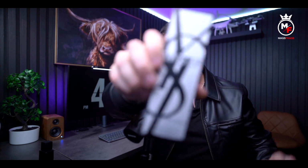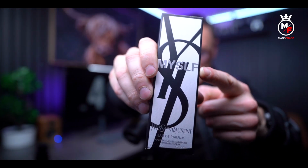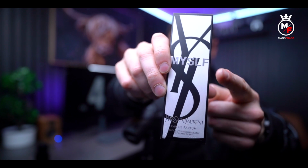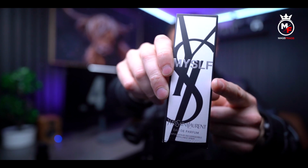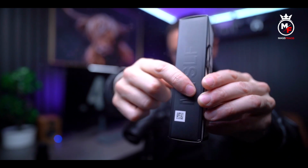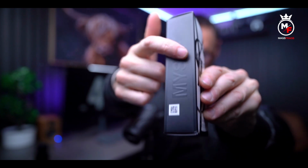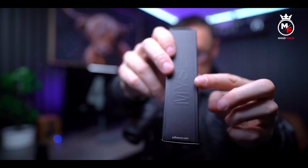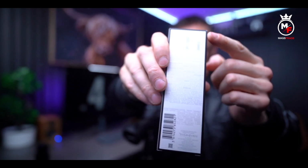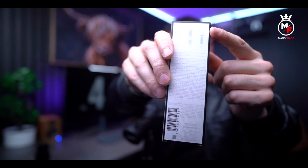Okay, so into the presentation, and the box looks really sleek and stylish in this black and white colourway with metallic silver branding. On the front is the YSL logo, as well as the name of the fragrance and also the size and the concentration. It's got a slightly textured finish and also features the name of the scent, which is embossed up both sides of the box. And then around the back is just tons of product information, as well as a little diagram just to show you how to refill it.